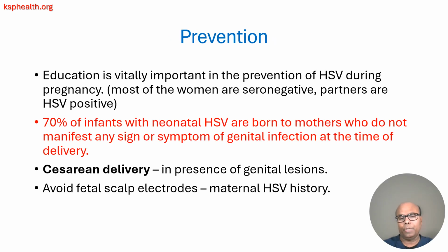How to prevent neonatal HSV? Education is vitally important in the prevention of HSV during pregnancy. The women may be seronegative, but the partners may be HSV positive, so you need to educate the mother as well as the partner. Another important point is that 70% of the infants with neonatal HSV are born to mothers who are asymptomatic. So do a thorough evaluation for signs and symptoms of genital infection and also seropositivity or negativity. In the presence of genital lesions, cesarean delivery is recommended because almost 50% of these newborns contract neonatal HSV during parturition. Also avoid fetal scalp electrodes, especially with maternal HSV history.